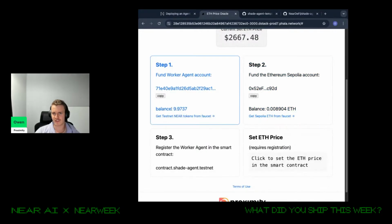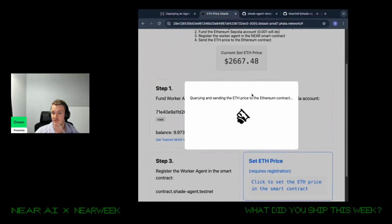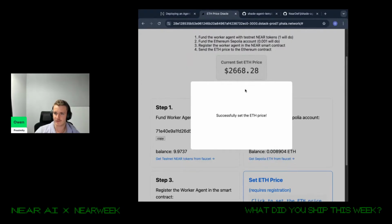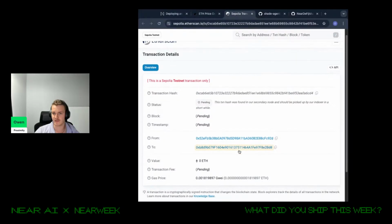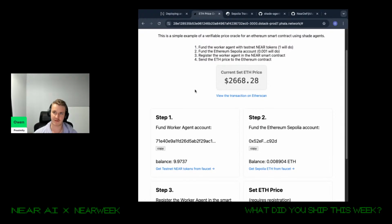So what you need to do first is fund this worker agent and fund this Ethereum account, and then go ahead and register like we saw in the diagram. But I've already done all of this, so you can just click this button, which will update the price of ETH, which hopefully works here. There we go, successful. And then you can see the transaction hash here. And why this is cool is it's verifiably updating the price of ETH, and I'm not having to set up this large oracle network like Chainlink that would take me probably years to make. I mean, I created this in like two days or something, and it's very little code.